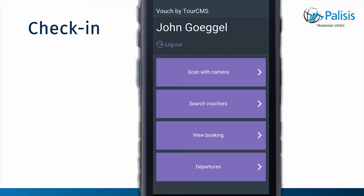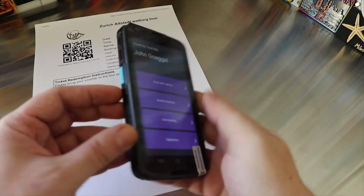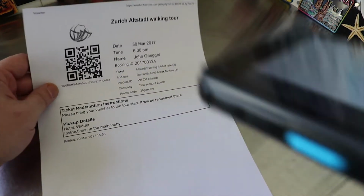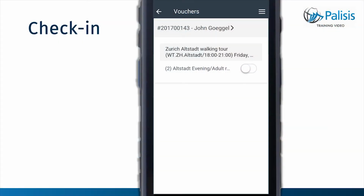With the VOUCH device, you have 4 ways to check in a guest. If you look at the home screen of the app, you will only see 3. But because you are a keen observer, you already know that the device has a scan button on each side. If you press one of those, the device starts scanning, and if it recognizes a bar or QR code, it will check it for its validity in your company's booking database.